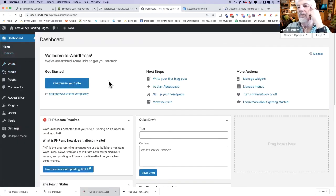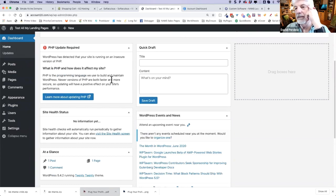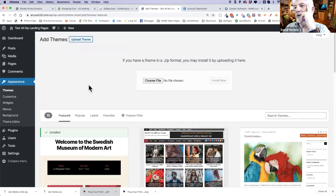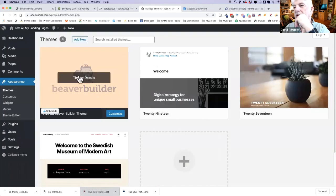So now I'm going to install the Beaver Builder theme. And I'm coming to the theme site. Where is this guy? That's the dashboard. Where is my appearance? Here we go. Themes. Upload theme. That's what I want. Upload theme right here. Install. Theme successfully installed. I can preview. Okay, good. Activate and publish. And now I go back to, there's my Beaver Builder theme.